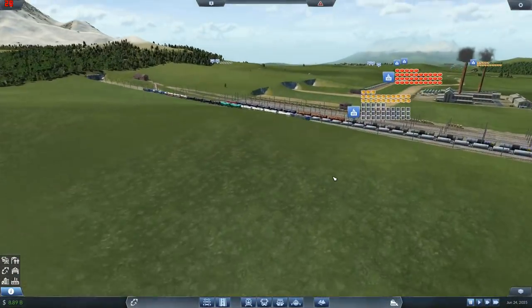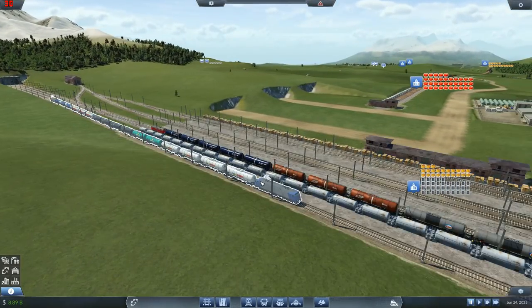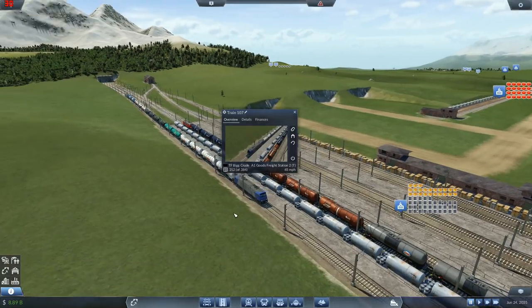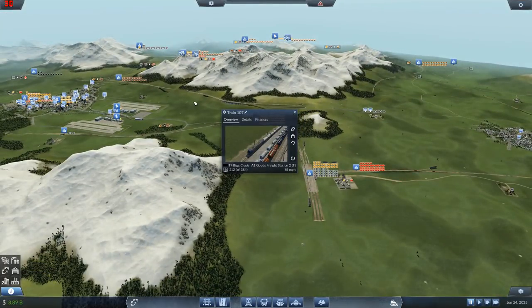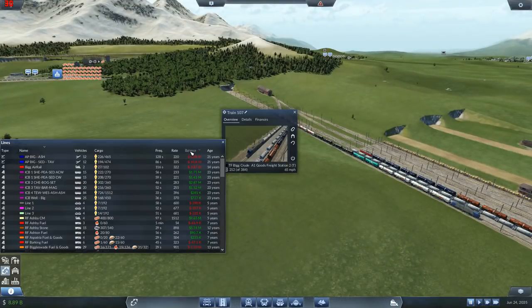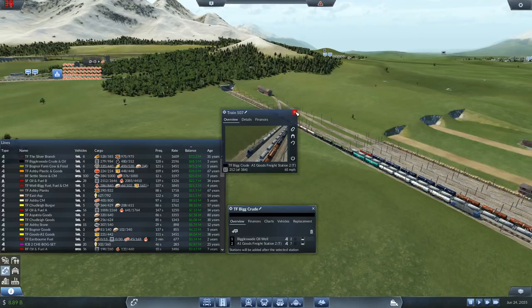So what is it? Oh yeah. Over here on our best performing line, the oil line. The big crude line, which is shipping crude all the way up to here and then bringing refined oil back. And this is our best line, by far. I say that, the Silver Branch, that's our logs and planks line, has actually overtaken it at the moment. This thing's been doing just stunning amounts.